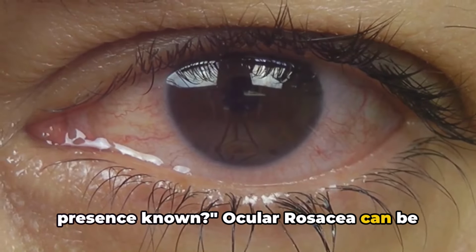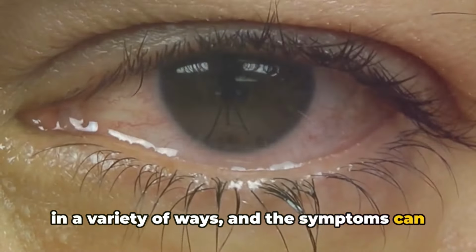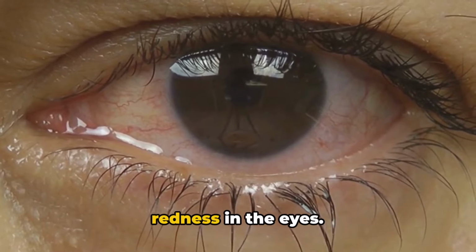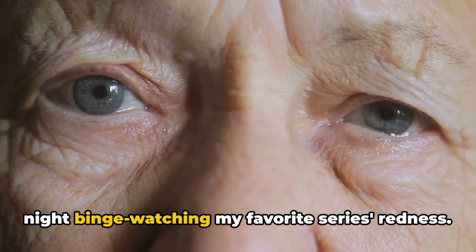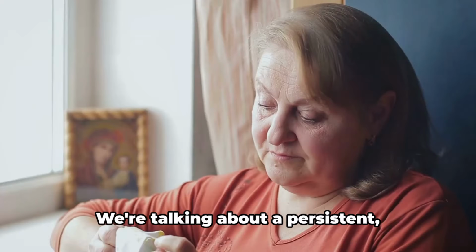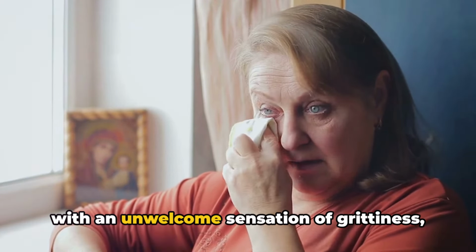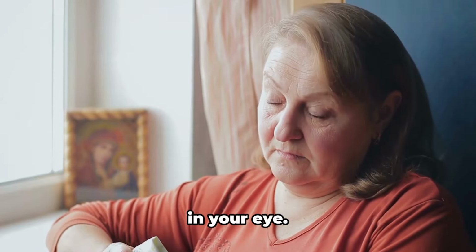Ocular rosacea can be quite the shapeshifter, presenting itself in a variety of ways, and the symptoms can vary greatly from person to person. The most common sign is, of course, redness in the eyes. This isn't your typical, I've been up all night binge-watching my favorite series redness. We're talking about a persistent, uncomfortable redness that often comes with an unwelcome sensation of grittiness, like there's a tiny speck of sand lodged in your eye.